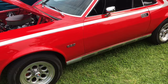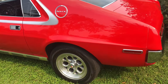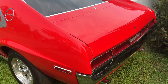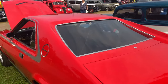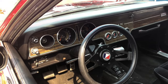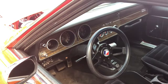This is a really nice car, man. This thing is solid, beautiful. I love this. I might have said it was red. Is it red or orange? It's actually Viper red. Viper red? This is a beautiful Viper red car. Oh yeah, now you can't beat these AMXs, man. These were pure hot rod cars right out the factory, untouched, unblemished.